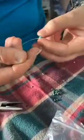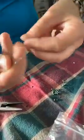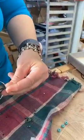Okay, 1. All right, I don't see the other there. 2, 3. All right, we got the transition in there. Bigger daisy spacer.